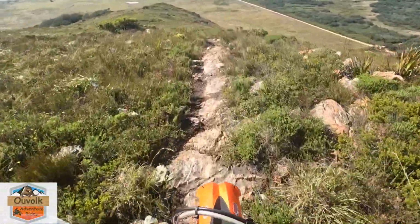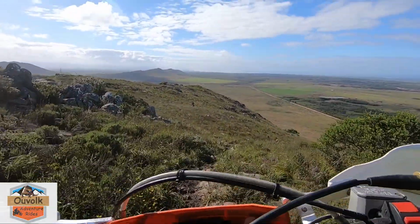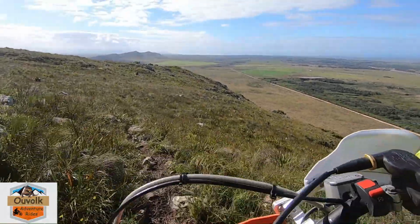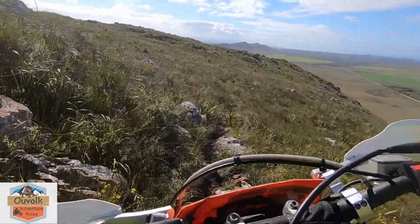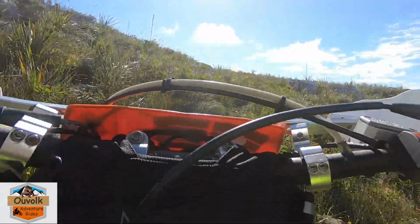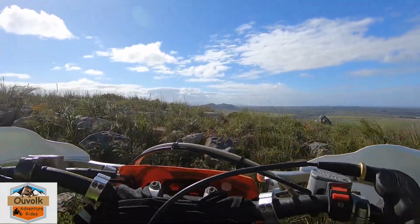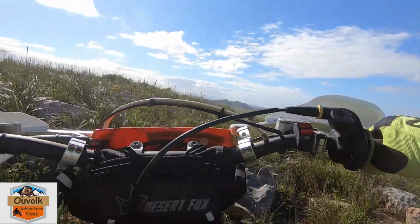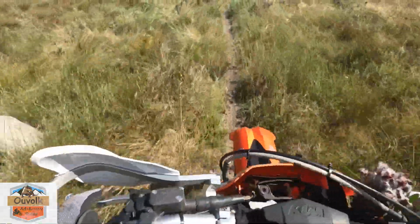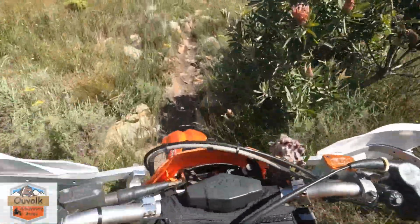Down the other side of this mountain, the graveyard hill as we call it, is also quite steep. And just look at the views in front of us. In the far distance you can actually see the ocean. This is one of the best workouts one can dream of for your body. It just exercises every muscle that you have.